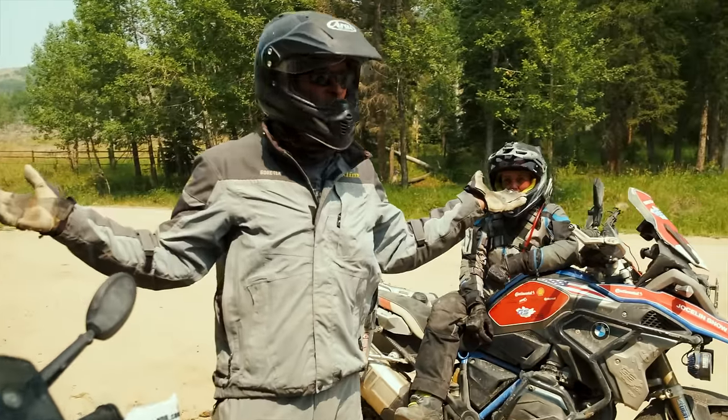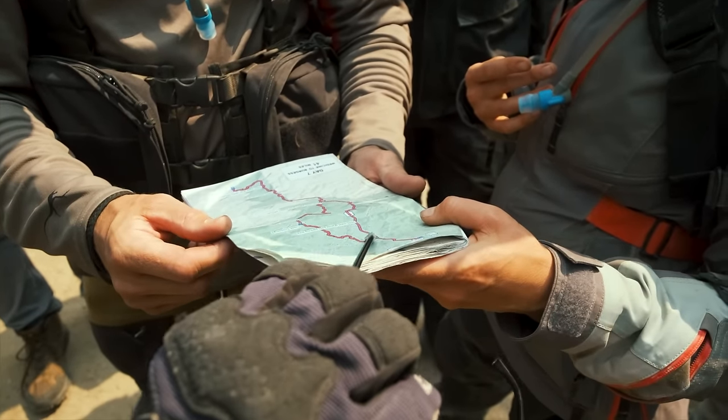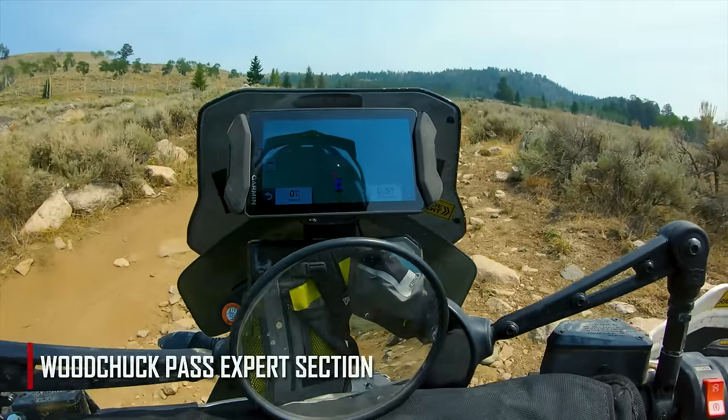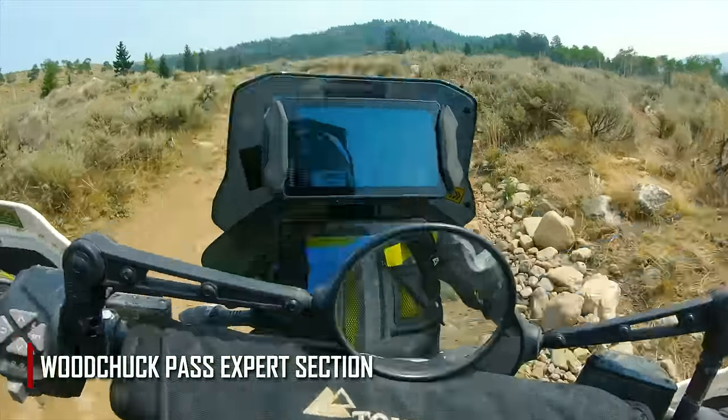I just gotta ask who wants to go. You know, it's gonna be technically challenging, and our team is deciding to split up here. The first 2 miles were very challenging. Gradual uphill with rocks and ruts, and you've really gotta keep your momentum going.